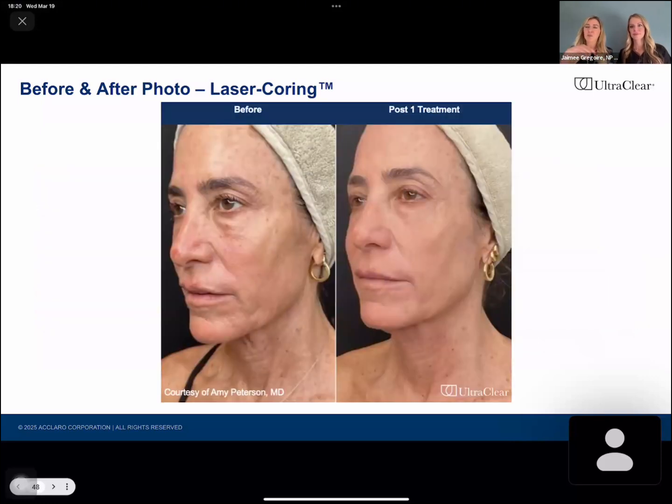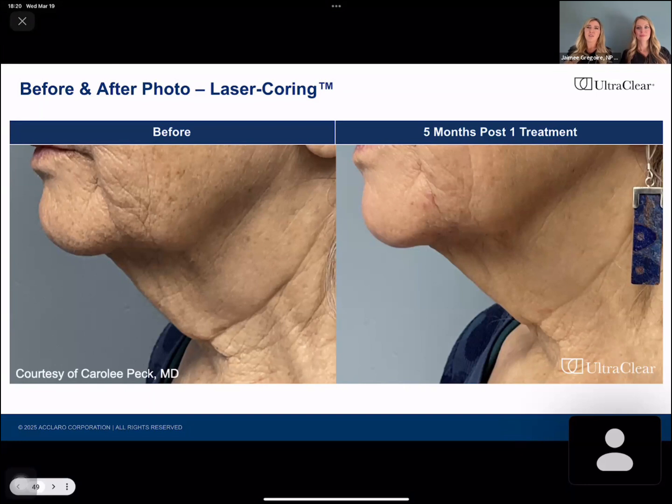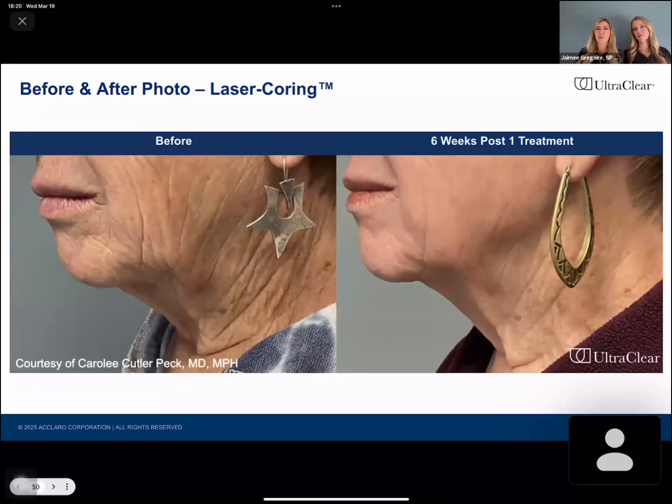This is not one of ours, the previous couple were, but you can see post one treatment, I mean, just her under eyes, around her mouth, her chin, just the improvement in her skin quality, her neck, just everything about her just looks younger, more youthful, more luminous, more confident. This is not one of ours either, but just one that's fun to kind of talk about. 5 months post one treatment. You can see the significant improvement in her skin in that cheek that has that pre-jowl. You can see the improvement in her neck. I mean, just everything about this case is also incredible.